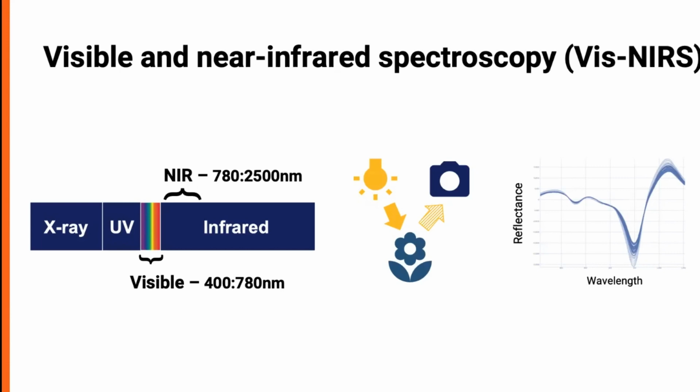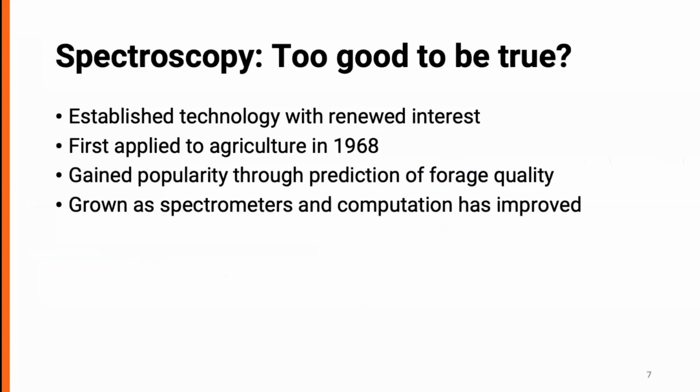So you end up receiving back from the sensor something like this figure on the right here, where we have our different levels of reflectance at different wavelengths throughout this region of the electromagnetic spectrum. And so we can use statistical techniques to try to parse out what exactly is happening and relate these spectral signatures back to the properties of the sample. And I'm going to talk a little bit about how we do that today.